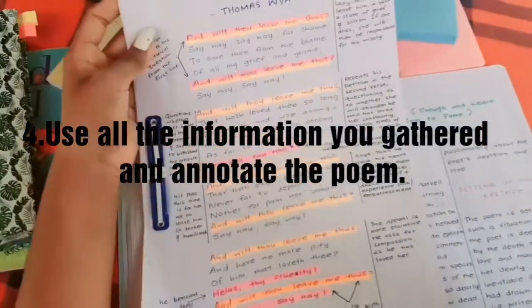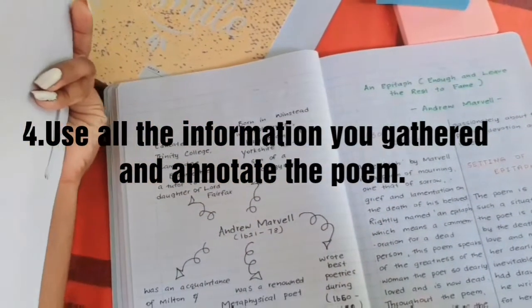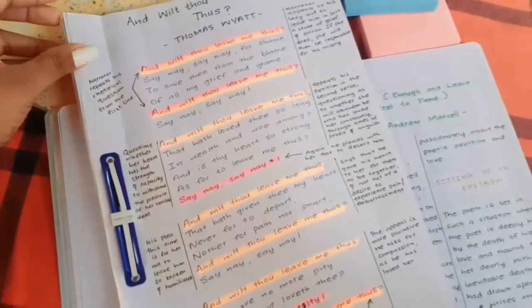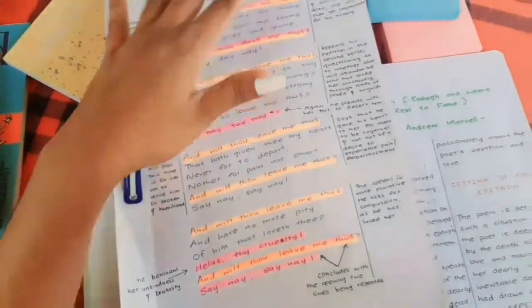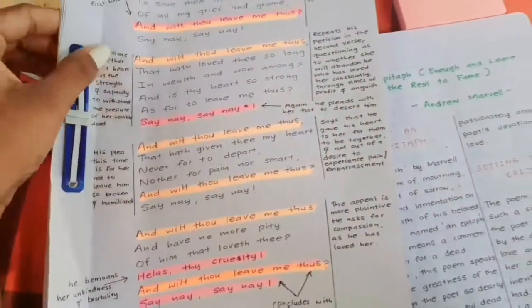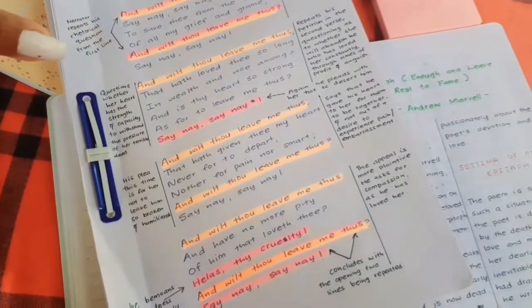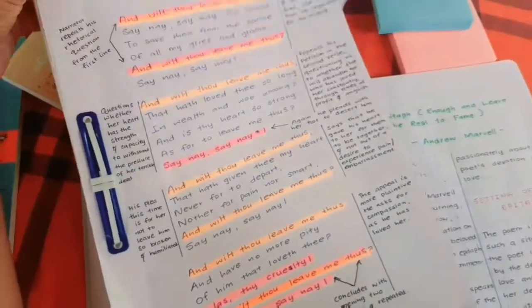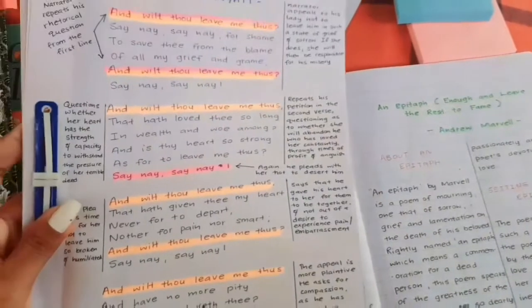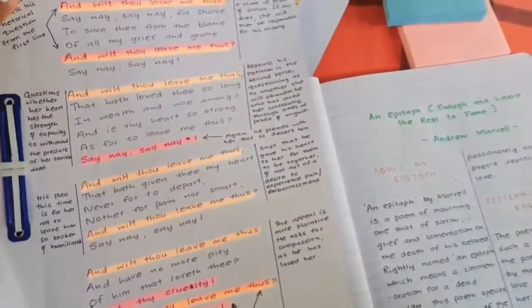Last but not least, the final thing I do is, once I have all the notes about the poet and the poem and the rhyme scheme and all the things, I start to annotate my poem with all the features that I have studied. I analyze the poem here by highlighting in every line where necessary and making all my notes by myself. When I'm studying this, all these notes will be very helpful for me, as well as when doing revisions. I will be very productive when making notes clearly like this.